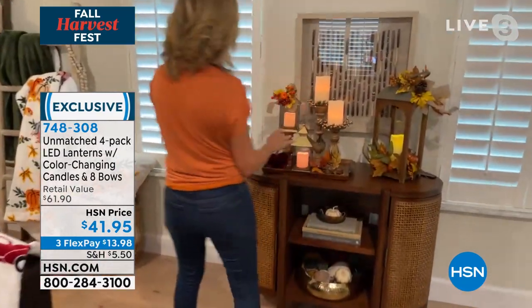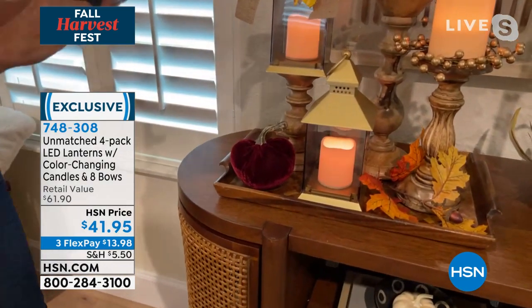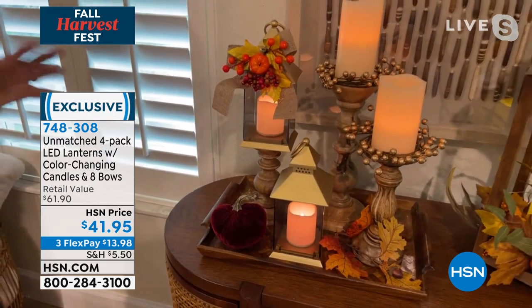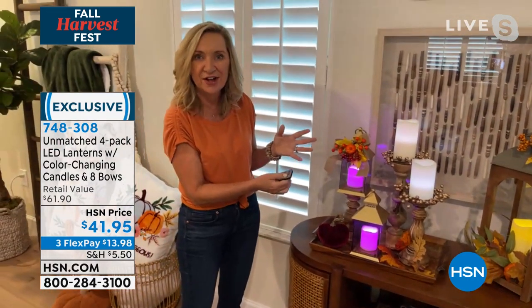Say you want this lighting, and it could be in a cabinet, it could be up on a high shelf. You want it to come on at, say, 8 o'clock every night. You turn this on at 8, you hit that 4-hour timer, it will stay on for 4 hours. It'll give you that beautiful glow. You can make it flicker, you can change it to a lighter tone, you can change the colors.